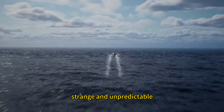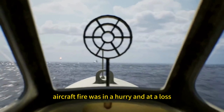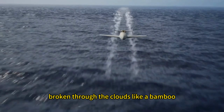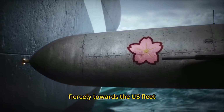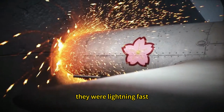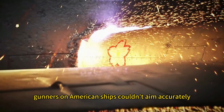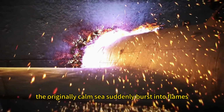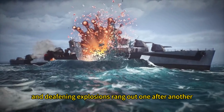Strange and unpredictable. Just when the U.S. anti-aircraft fire was in a hurry and at a loss, the Sakura missile had already broken through the clouds like a bamboo, and swooped down fiercely towards the U.S. fleet like a tiger descending from a mountain. They were lightning fast. So fast that the gunners on American ships couldn't aim accurately. For a while, the originally calm sea suddenly burst into flames, and deafening explosions rang out one after another.